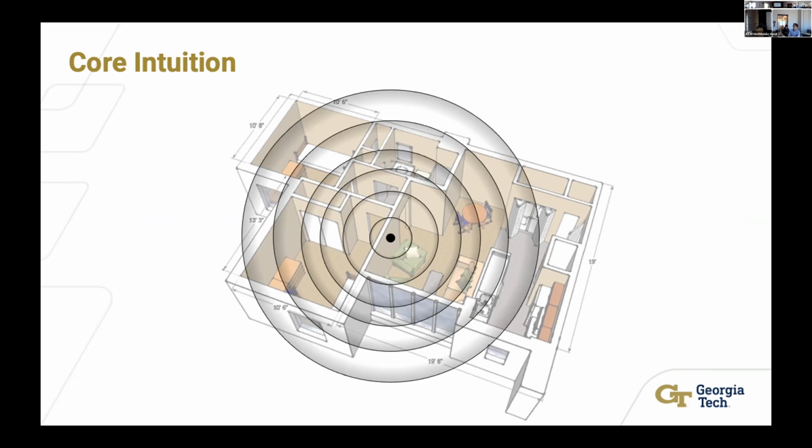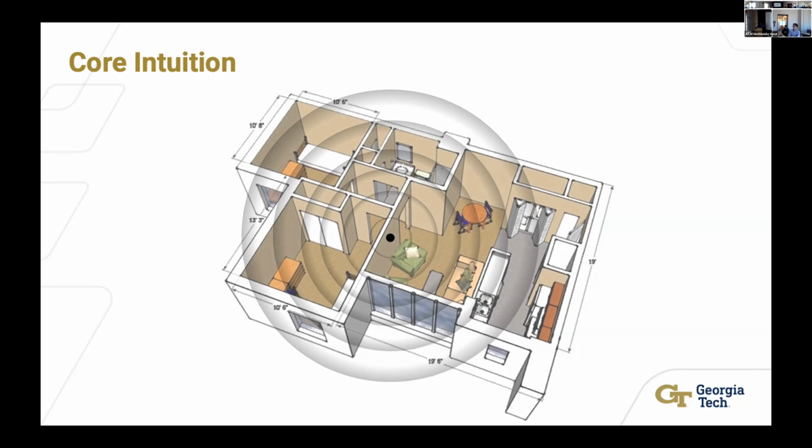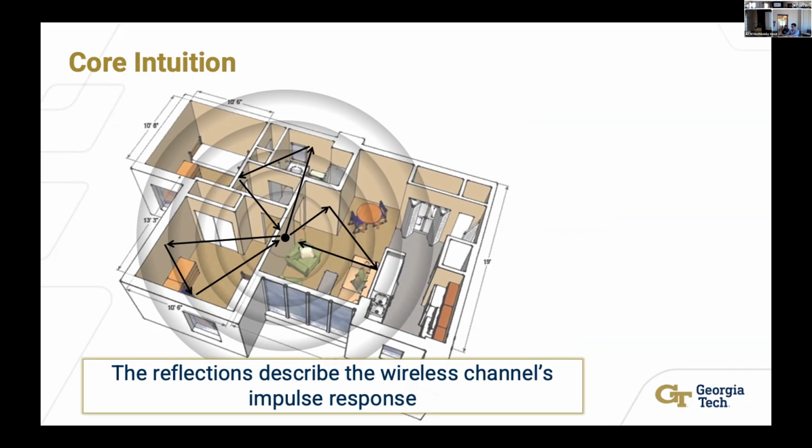We have this large indoor space, relatively large indoor space, and there's a wireless transmitter somewhere in the middle of the space. A wireless transmitter is sending out signals in all directions. Now, these wireless signals bounce off of walls, furniture, and a lot of other things, and then they return back. When they come back to us, we can understand the pattern of those reflections. And so long as this pattern can be maintained, we can actually say that there is nobody occupying this indoor space. So the reflections that we get, they describe something called the wireless channel's impulse response. It's as if an impulse was sent out by the central transmitter, and we got multiple echoes, multiple responses back from the indoor environment.